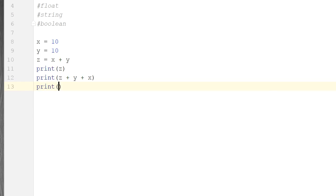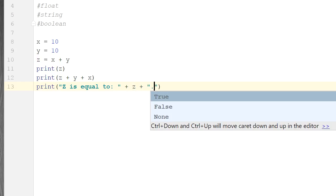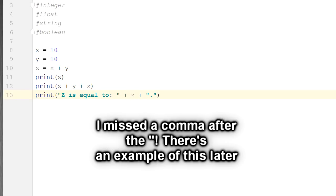We can say print, and then we'll put in here a little string that says z is equal to, put a little colon, put a space, and then we're going to add in that z is equal to, and then we'll put in the variable z. And the plus basically just means that we're adding on to this string. We're concatenating this string with more stuff. So we'll also concatenate this with a period as well. So then we'll run this. We'll come down here. It's going to yell at me saying that it can't convert an int to a string.